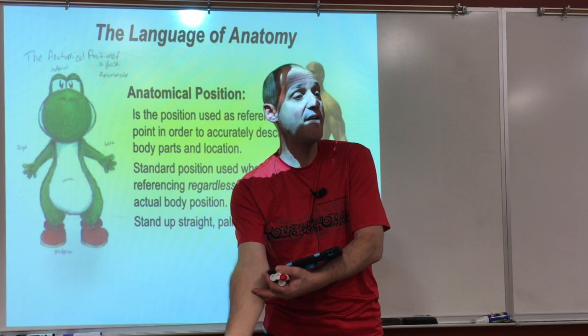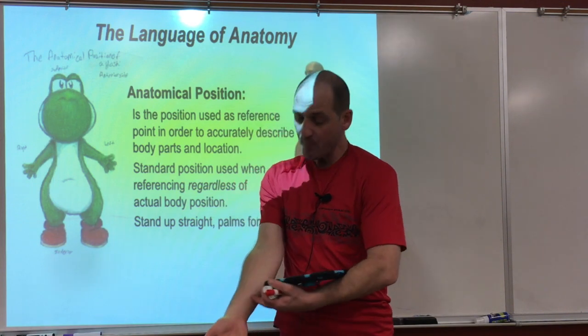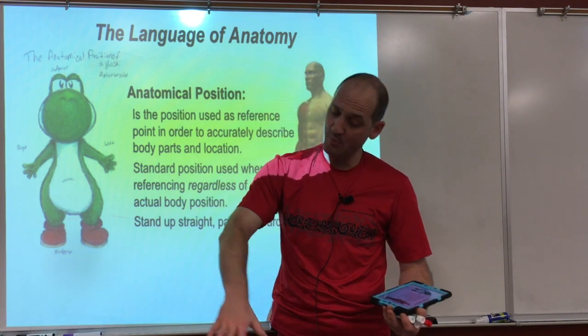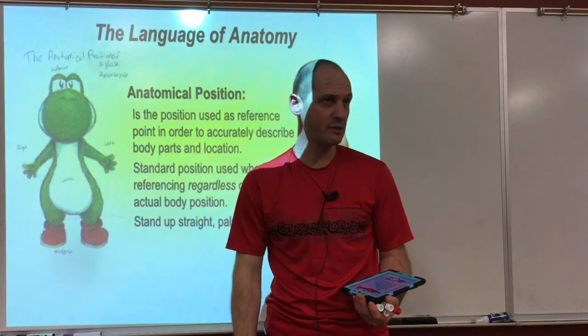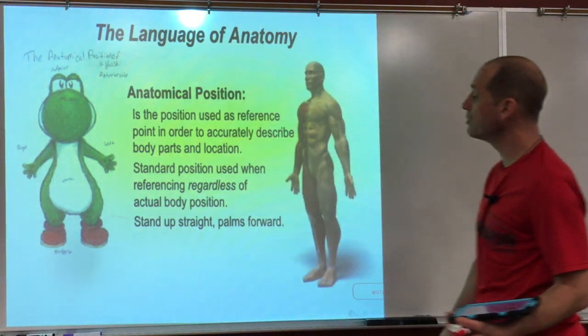Because in the forearm we have two bones, and when we have a palm forward they are parallel, but when we have a palm back they cross over. So that makes it harder to describe things. So that's the anatomical position.